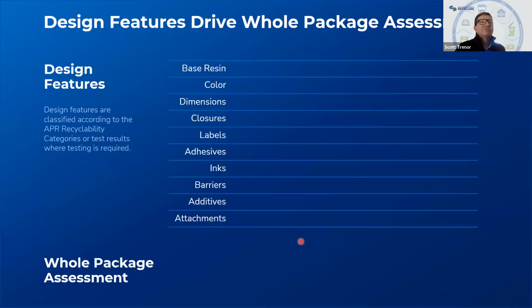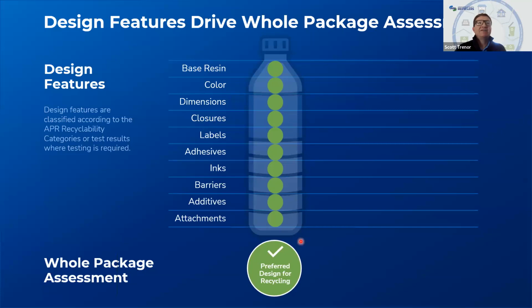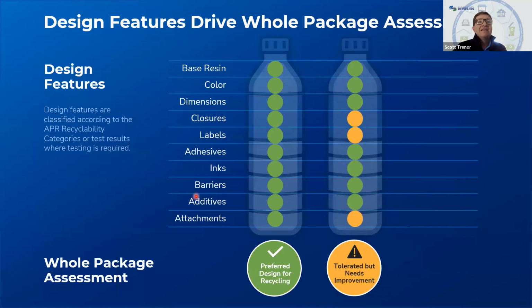So as we take those features and build up an individual package, right? We have a water bottle or some sort of bottle here, and we have each one of our design features. In this case, they're all preferred by APR design guidance. That package is considered a preferred design for recycling. Again, highest yield, highest quality in the recycle stream. If any one feature is detrimental, this one happens to have 3 detrimental features, but if any one is detrimental, that package we term as tolerated but needs improvement.